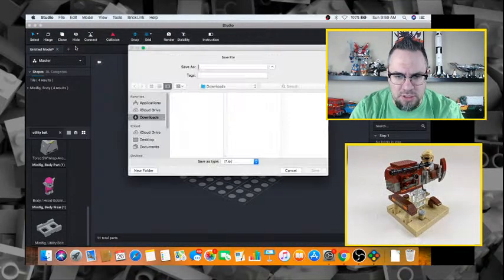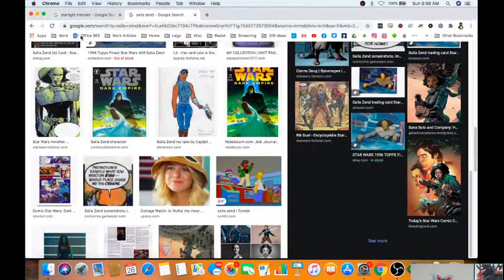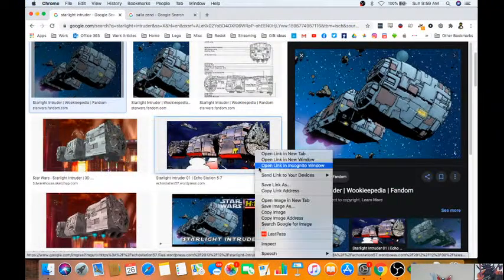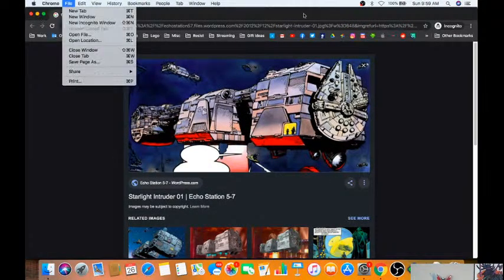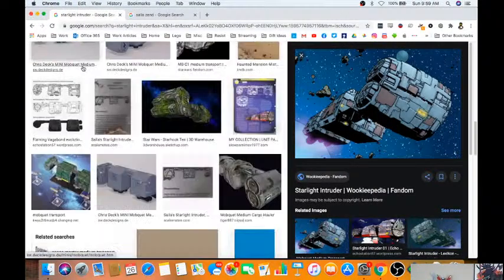So this is going to be the Starlight Intruder. All right. So this is a basic ship. It's pretty long and it's got some bulky stuff on it. So this shouldn't. Whoops. What am I doing? I don't want this open anymore. Open the incognito tab.